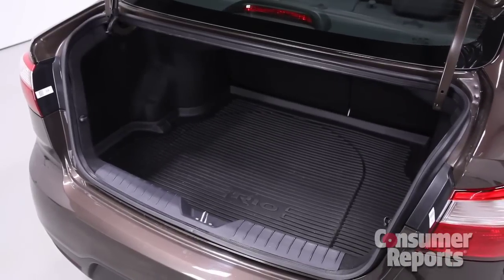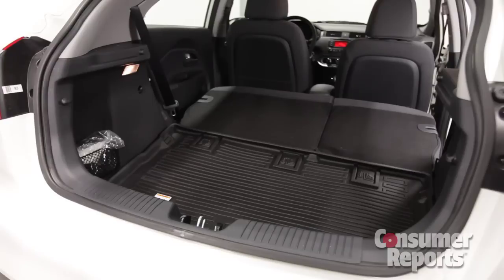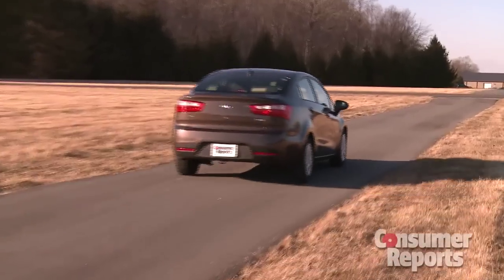The sedan has a decent-sized trunk. The hatch's cargo hold is fairly small with the back seat up, but folding that makes room for bigger items. Visibility out of the hatchback's small rear window is blocked by the head restraints, and the rear roof pillars are rather large. It's a good idea to opt for that optional backup camera. Visibility out of the sedan is a bit better.